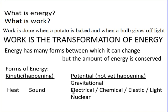Electrical energy, there is energy because things have charge and their relative positions. Chemical energy is a form of electrical energy. Elastic energy, the kind of energy that a rubber band has, is a form of electrical energy. It has to do with molecular bonding, just like chemical energy did. Light is a form of electrical energy. And then nuclear is another, I think we speak of it as a potential energy.